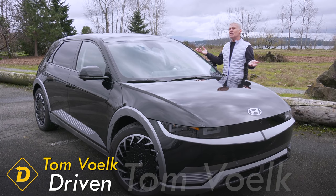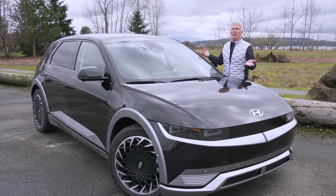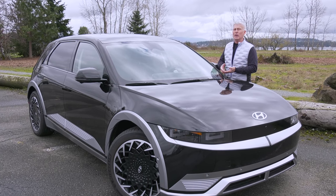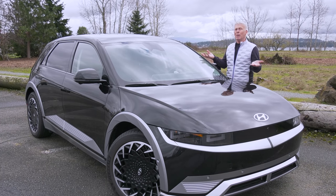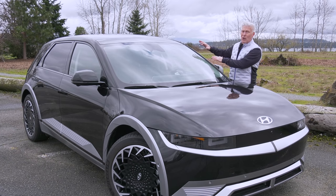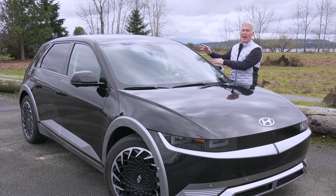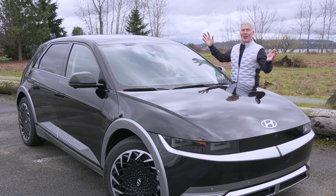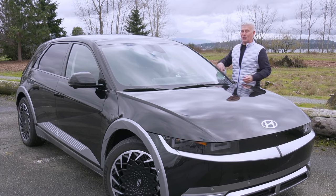To name a few: Tesla Model 3 and Y, Volkswagen ID.4, Volvo XC40 and C40 Recharge, Polestar 2, Mustang Mach-E, and of course, the Kia EV6, which is built on the same E-GMP platform as the Ioniq 5 here. Obviously, Hyundai has taken a completely different approach.